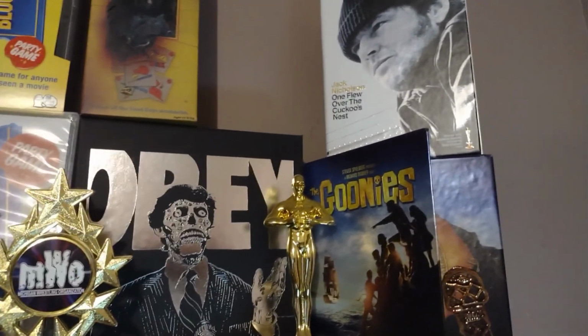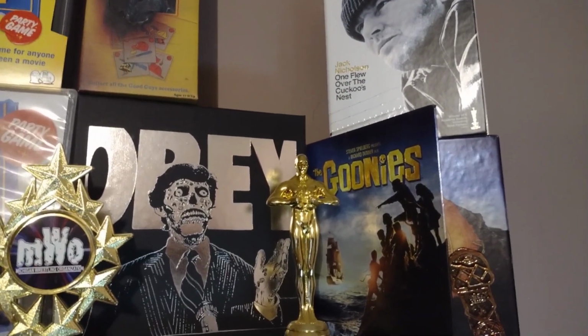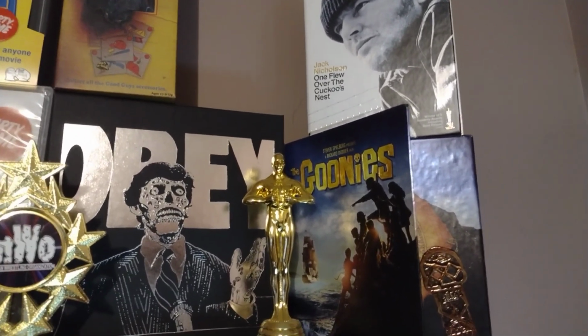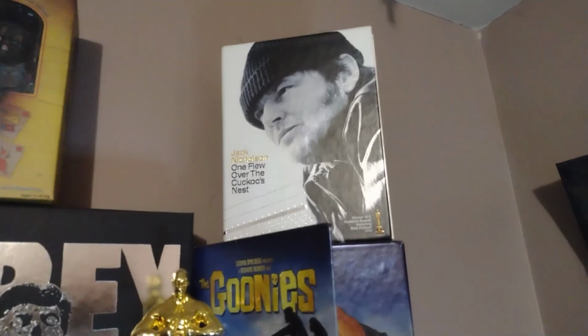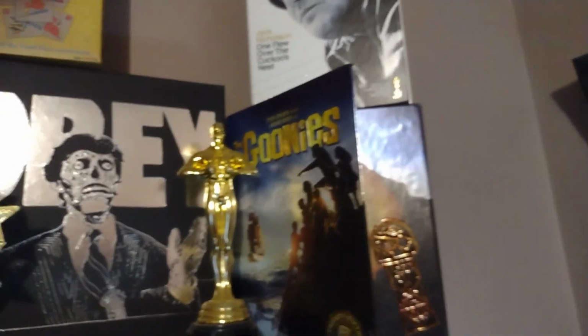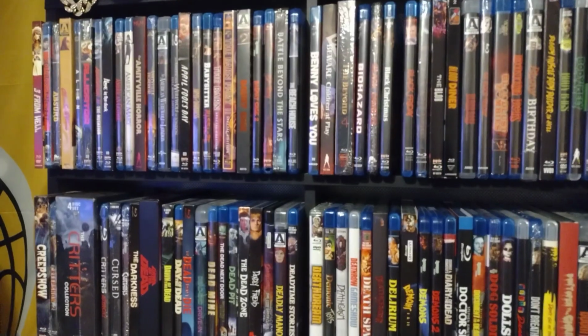This is just a little trophy I won one night at a trivia party we had with my friends. It was just a fun night, so I decided to keep it and put it on my shelf. Then One Flew Over the Cuckoo's Nest box set, and then the Goonies box set. Alright, now let's get on to shelf number 1.